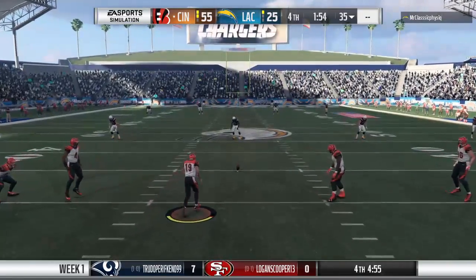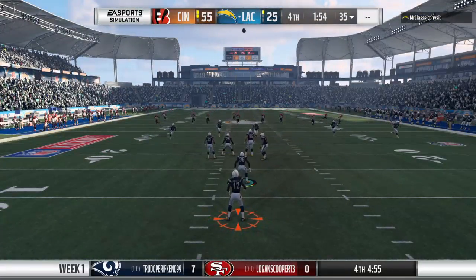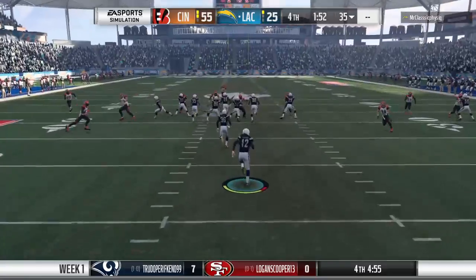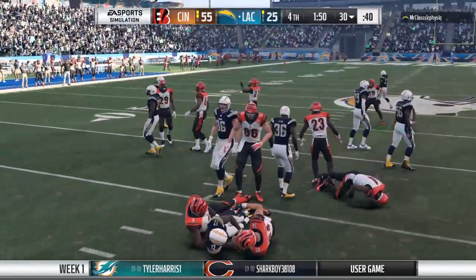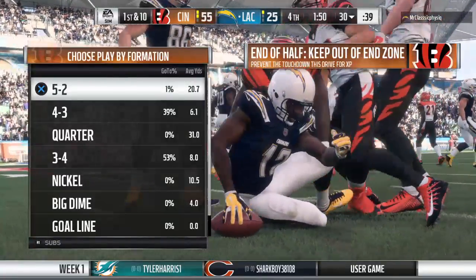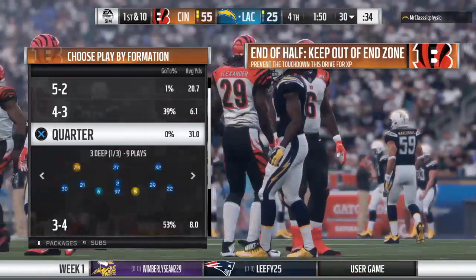Bullock out now to kick this one away. This will be fielded at the 8. And a nice return sets him up pretty good here at the 30-yard line. And now out on the field, here comes Los Angeles. They're down big here late.